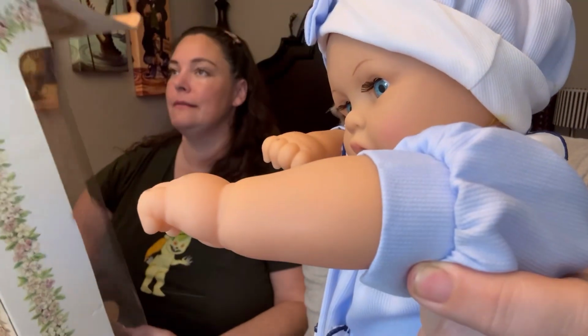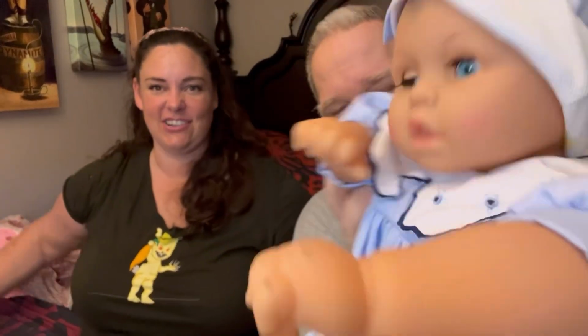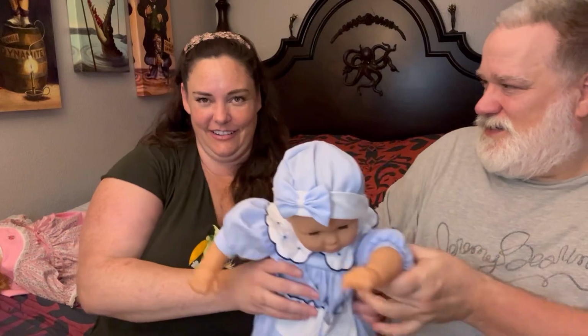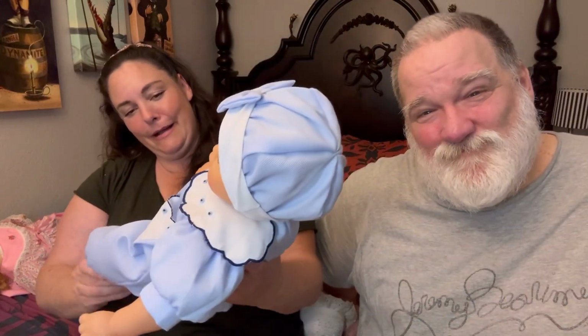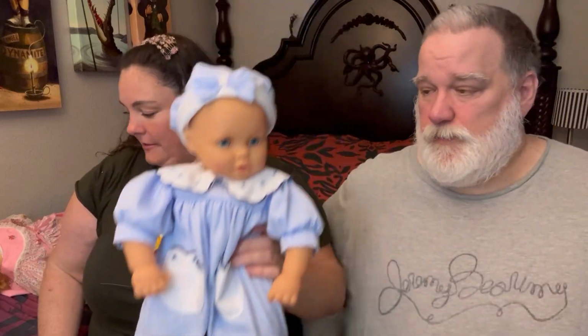Okay, interesting. And it's a dancer. It's a dancing doll. So this is a really cute one. Cute little feet, cute little hands, lovely little outfit. The hat comes off. There's the baby. It's bald. It's very good. That's another really cute one. Okay, three of those.